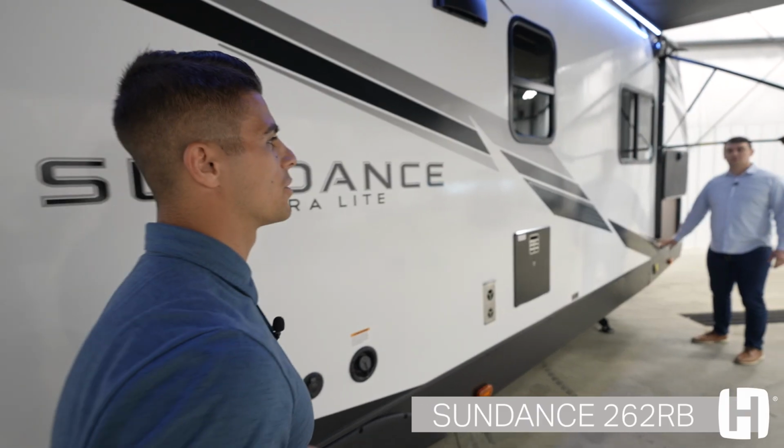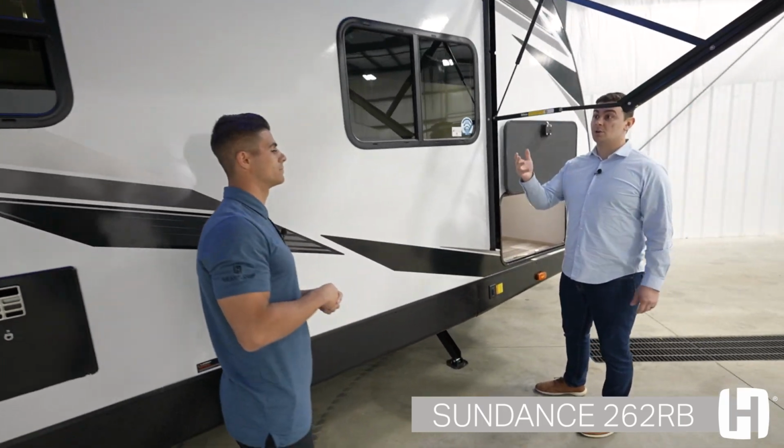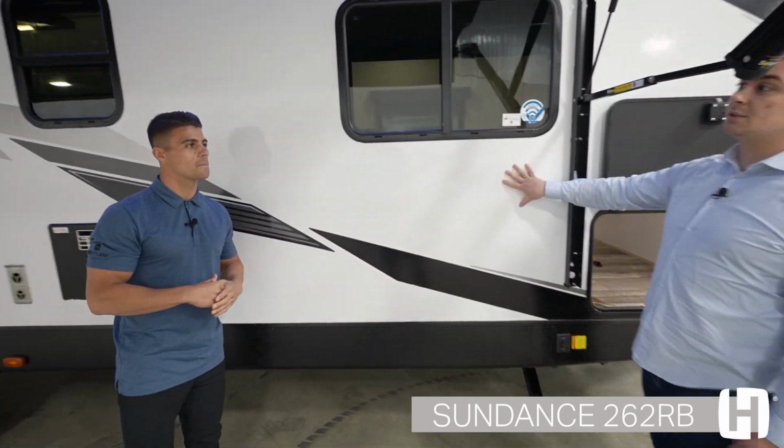Wow, Trent, the front of the coach looks great. I love how our new front cap turned out. Yeah, I agree. It came out perfect. Would you mind showing them the rest of the new features on our 2023 262RB?